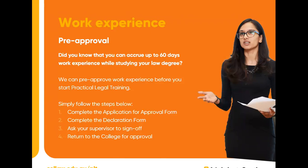If you are doing the short format, so you're doing the 25 days, you can have already accrued 10. So if you're really not good at maths, I'll break it down for you. You've still got 15 days to go, no matter what. We call that the minimum requirement. As a minimum, you will have 15 days to go. Some of you might have more than that in your 75 or your 25 days. We can pre-approve that work experience before you even get to college.